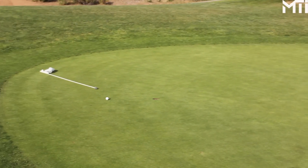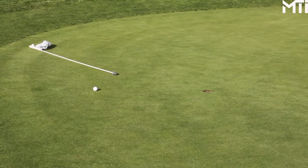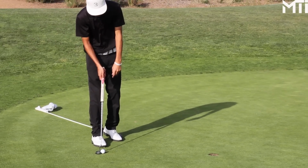Ah, that hill gobbled that thing. Ooh, that ran by good, 3.5 feet. It's gonna be a tester. Crazy how fast that is. Any break in this, Blaire? Not if I hit it hard.